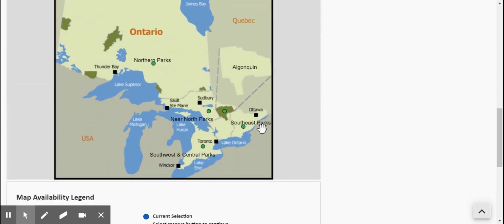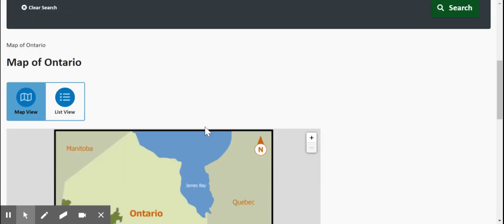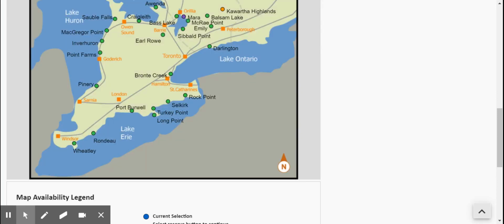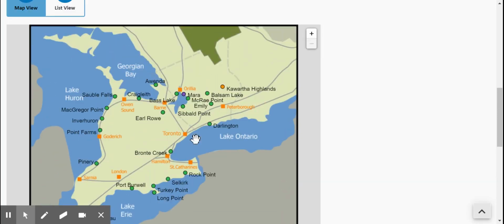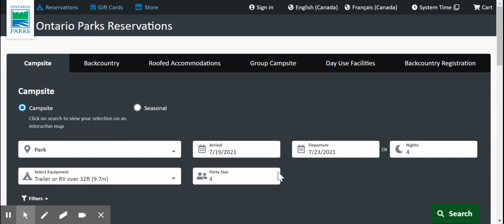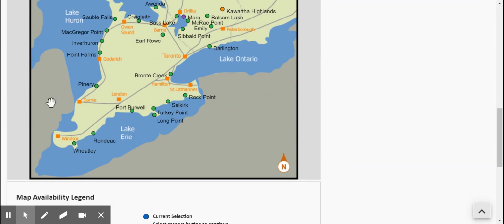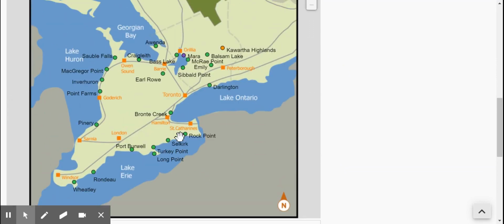So tip 3 is play with your dates. If you're clicking on the map and you're really not finding a lot of information or a lot of availability about sites that you want to go to, try pushing your vacation out a week and see what that does to the availability. You can also go ahead and do a midweek stay like we've done here from a Monday to a Friday in the middle of July. And you can see the amount of availability that's still available in some of the most popular areas of the park.